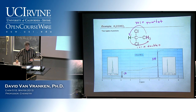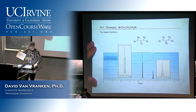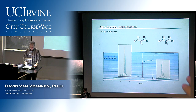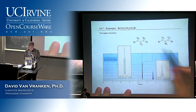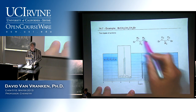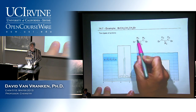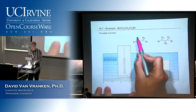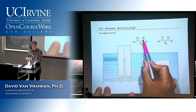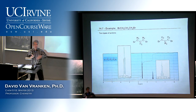Okay, let's take a look at another example that has splitting. And again, this is a figure that came out of the book. I can't remember where I got this. Okay, so now we have a compound that's highly symmetrical. And the reason I'm showing you this is I wanted to point out that the protons that are splitting don't have to be attached to the same carbon. So these two protons that are on carbon next to bromine, there's four of them. And they're indistinguishable and identical. The protons on the left-hand side of the molecule that are on carbon attached to bromine are indistinguishable from the protons on the right-hand side of the molecule that are attached to bromine. So all four of these protons I expect to appear as a single signal.